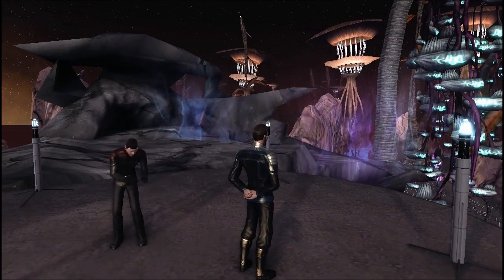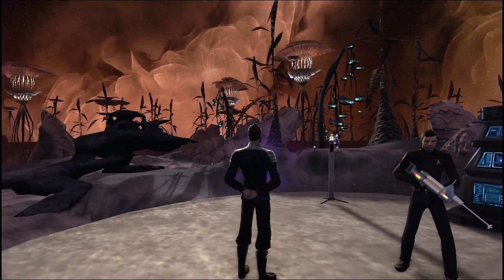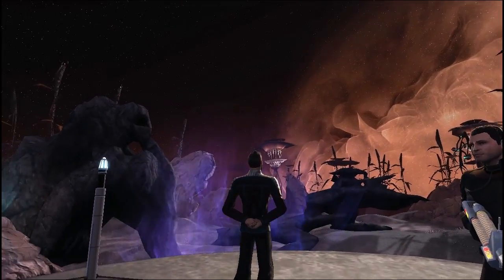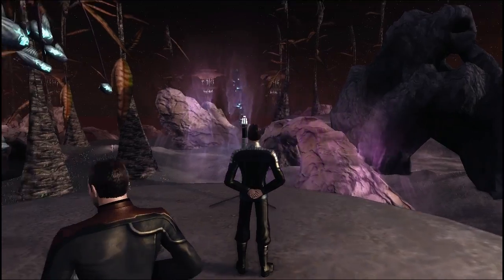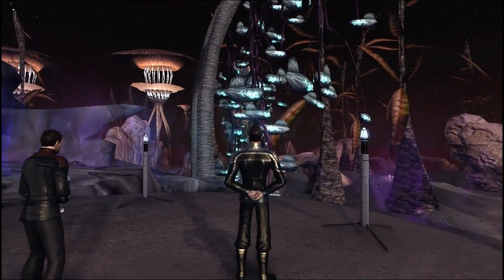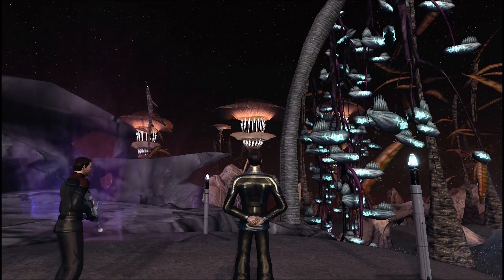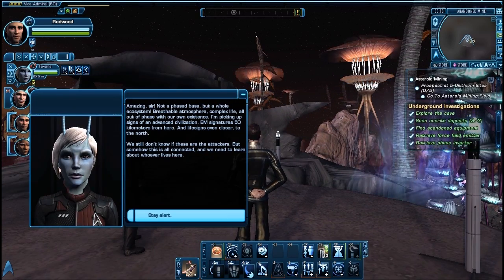Okay, let's take environmental readings. Amazing, sir. Not a phase base, but a whole ecosystem. Breathable atmosphere, complex life, all out of phase with our own existence. And picking up signs of advanced civilization. EM signatures 50 kilometers from here, and life even closer to the north. I still don't know if these are the attackers, but somehow this is all connected, and we need to learn about whoever lives here. Stay alert.